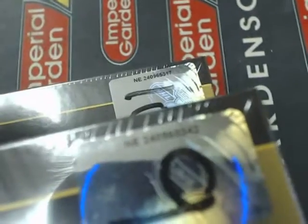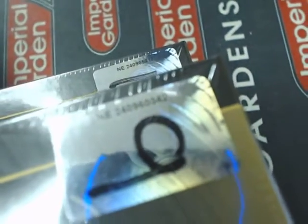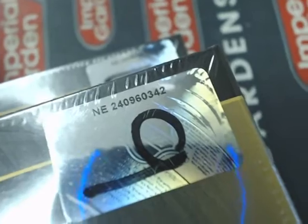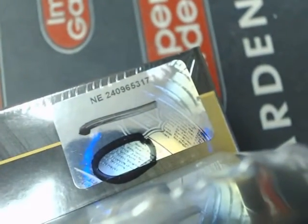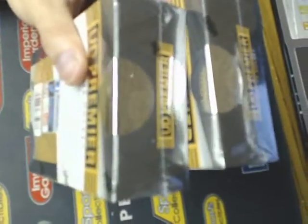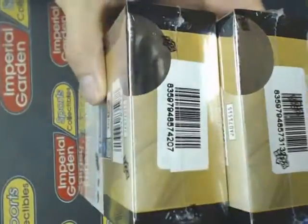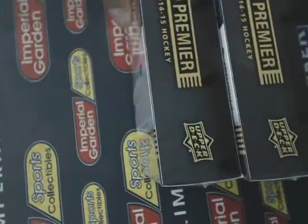So to our serial numbers, we did hand number them all, obviously. So 0342 was what was corresponding with box 9. Box 10 was 5317. Go over sales, and sealed. So I'll turn you this around here.